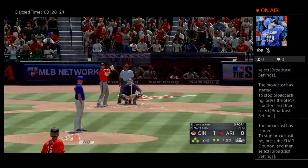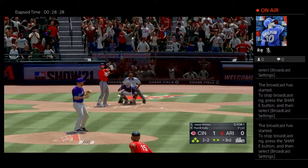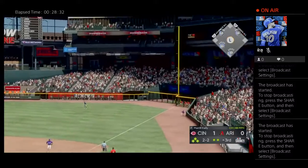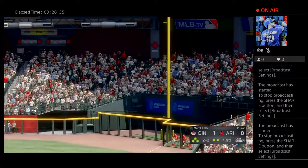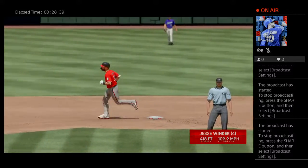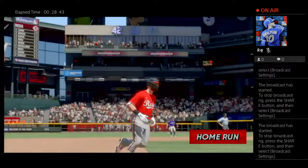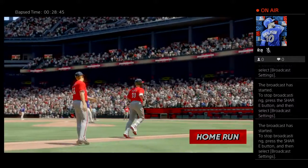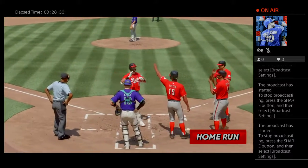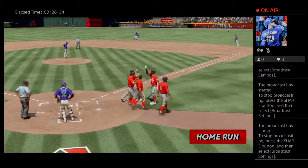2 out, bases loaded. Pretty well hit. Deep down the line in right. Gone! It's a grand slam. So he promptly unloads the bases with that one. 4th home run here in the early going, and the Redlegs have added on. It's now a 5-0 game.